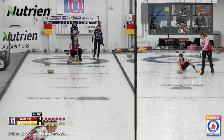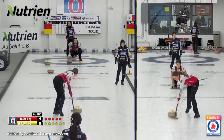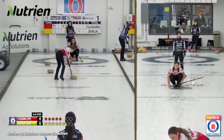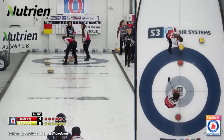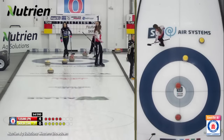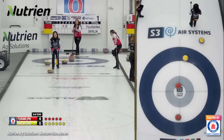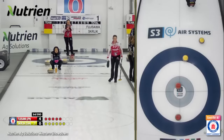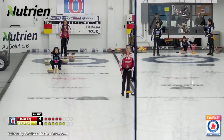This is Ashton Skrlik, sister of the skipper, Kayla Skrlik, throwing her last rock. This one needs to curl up a bit. Move some stones is the ask. Stones are moved is the result. Doesn't quite get the roll that will be available for a hit, but Fuji is going to take the more dangerous stone. She's going to work her way top to bottom, healing the top corner guard. Yeah, maybe a bit of a half shot by Ashton there.